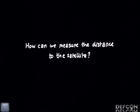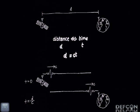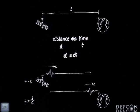So now we know it's all about distances to the satellites. So how can we measure these distances? We can't measure the distances directly with our magic ruler, so we measure flight times instead. At the top here we have a diagram of the distance between the satellite's antenna and the antenna on Earth. At the bottom we have an impulse traveling from our satellite. It starts at time equals 0, and it arrives at our antenna on Earth at time equals distance divided by the speed of light. So given that we know the speed at which these waves travel, all we need to know is the time to figure out the distance.